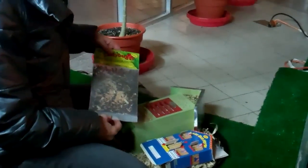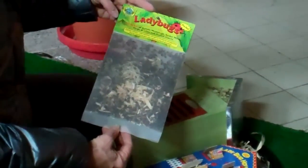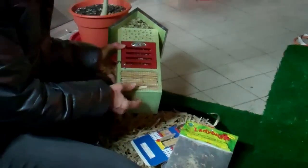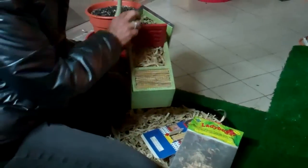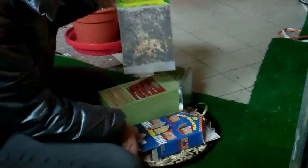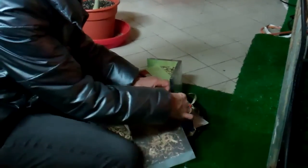Vicky Poole with Gardens Under Glass, and we are going to be releasing the ladybugs this evening, which will be helping us with our pest management. And we also have for them this beautiful house condo, and it's equipped with all of the interior feeding material, and also we have another bug condo. So we're hoping that this will help them get regulated in the greenhouse.